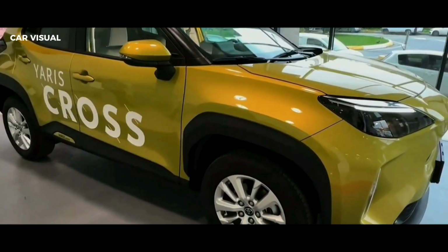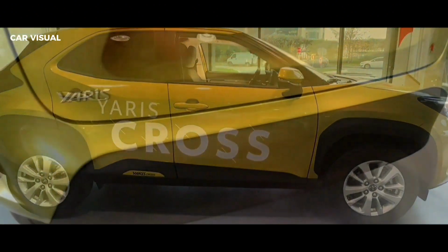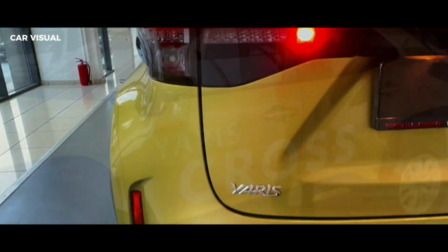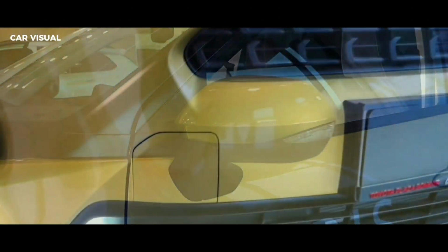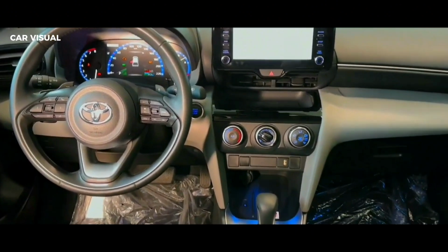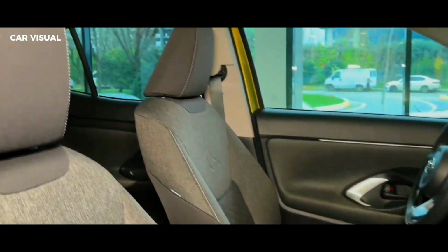Performance. The Toyota Yaris Cross 2024 has two self-charging hybrid engine options, a 1.5-liter three-cylinder with 114 brake horsepower and 141 Nm of torque, and a more powerful variant of the same engine with 129 brake horsepower. Both engines are paired with a CVT automatic transmission, which delivers smooth and responsive acceleration.